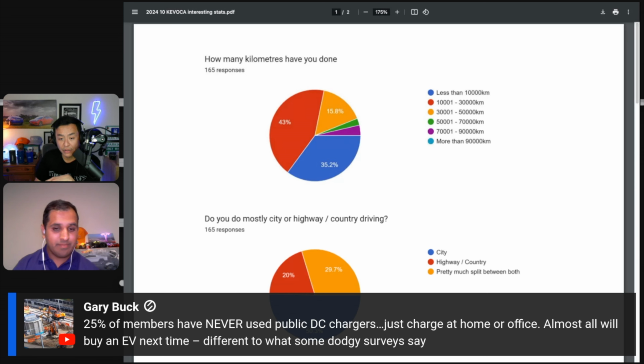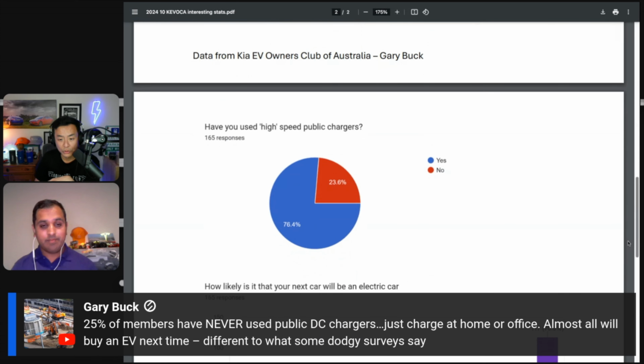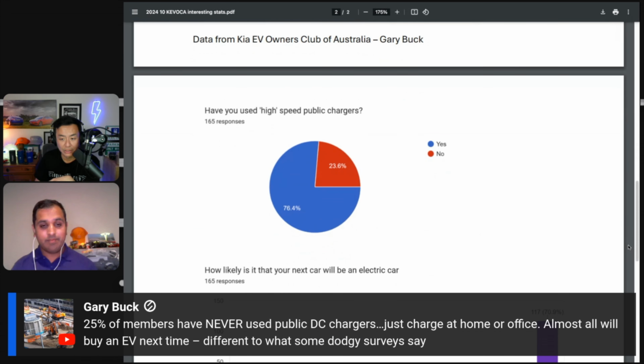And Gary says 25% of members have never used a public DC charger, just charge at home or the office. Almost all will buy an EV next time, different to what some dodgy surveys say. Yeah, that's true. These are real EV owners too.